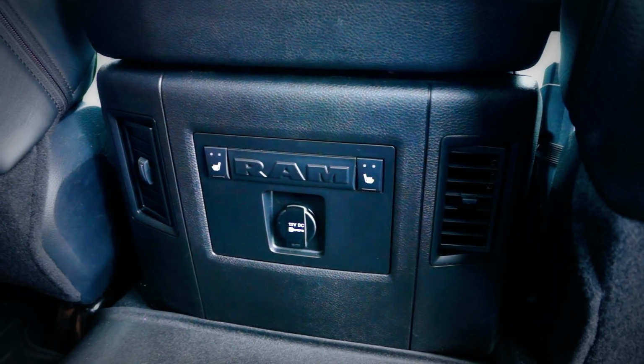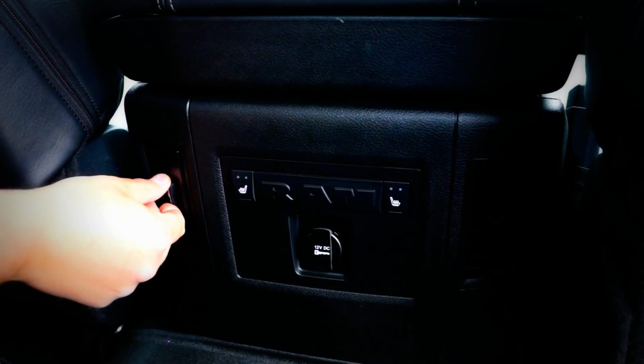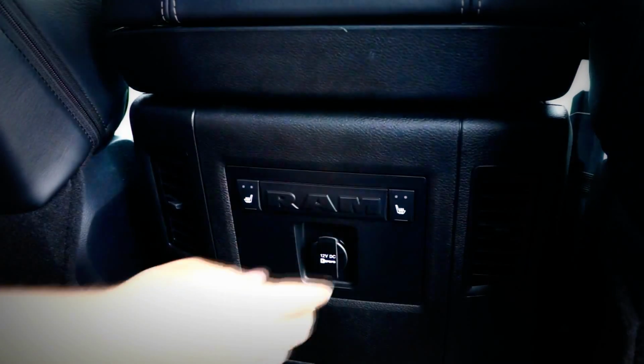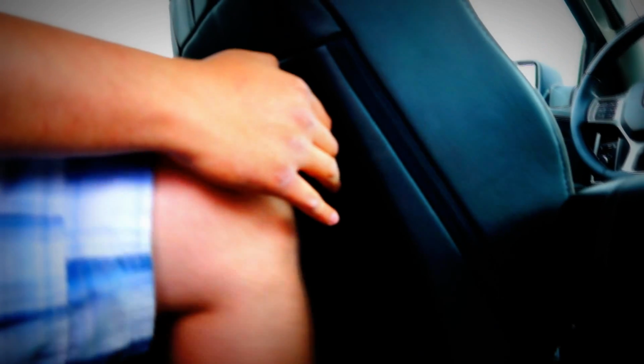Also for the passengers in the rear, they also have heated seats. They have their own ventilation on the center and towards the door area. And they also have a 12-volt adapter area. With the driver's seat fully back, you can still fit a 6-foot person in the rear and still have 2 to 3 inches of leg space.